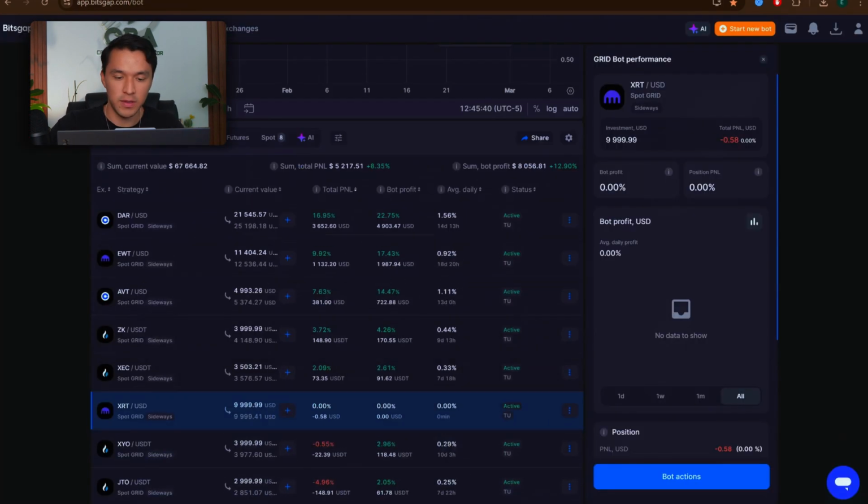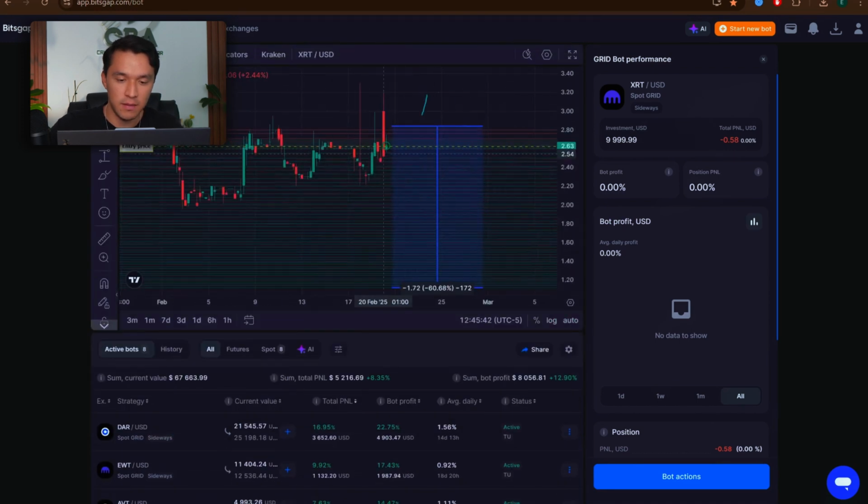All right, so now the bot is all set up and running, and we can see that because it has successfully placed a buy order. That is a green dot right there.